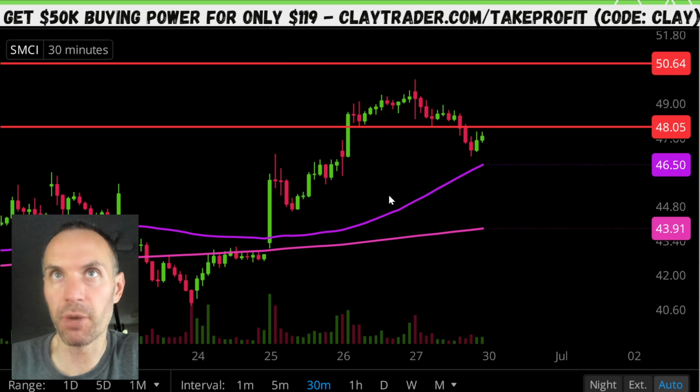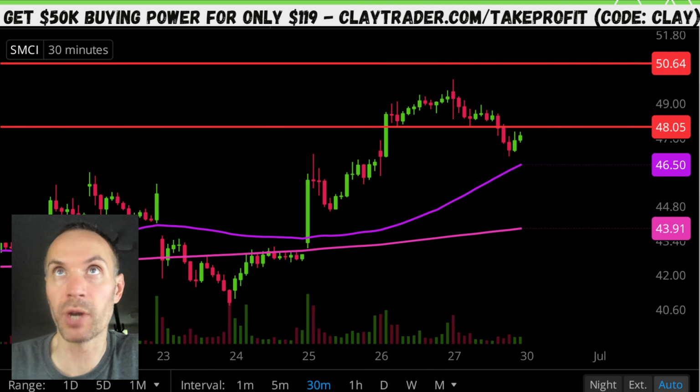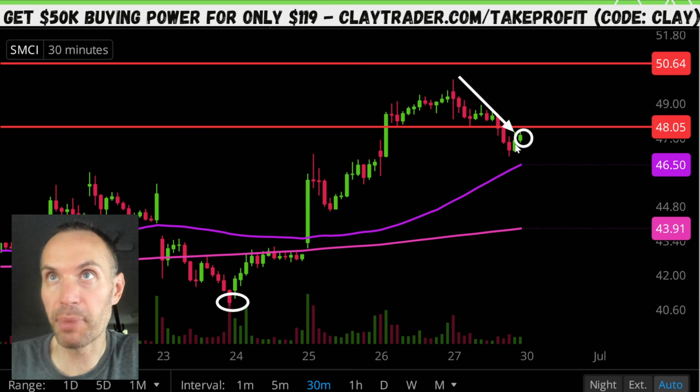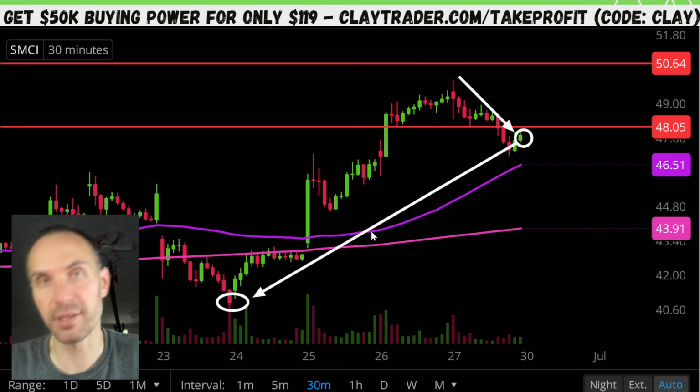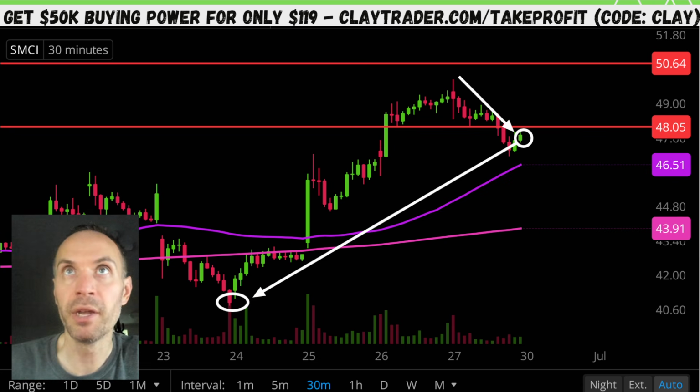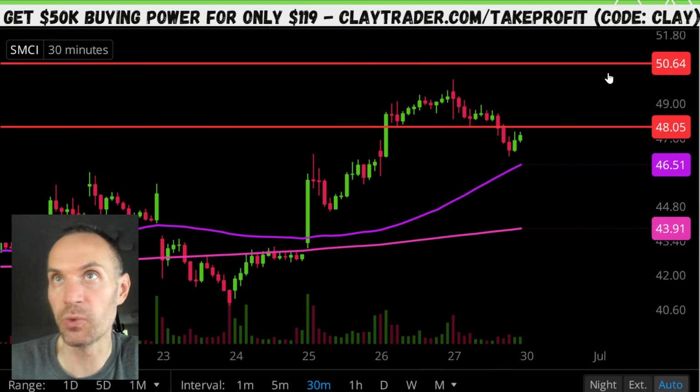Keyword there being overall, because if you look at where the price was earlier on in the week, all the way down here, and now you look where the price is. So even with the pullback here, when you compare these lows to where it was down here, I think the chart speaks for itself. From the big picture overall standpoint, the chart very much so still has had a good week. But in the near term, nonetheless, 48 will be that first key level of resistance, followed by 50.65 as that next key overarching level.